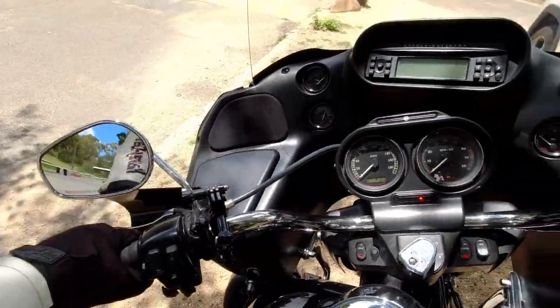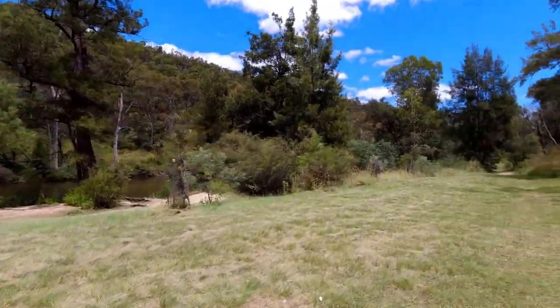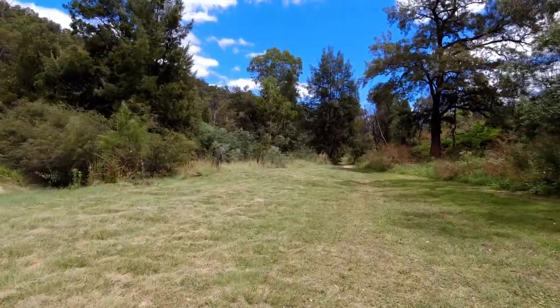I'll pull up and change the battery on the camera, I think. So yeah, this is a lot more busy than I thought it would be. There's so many campers, it's not funny. Assuming since the school holidays. Maybe I'll wait a few more weeks before coming to this one. I'll wait till school goes back and then come here during the week, because I'll still be on leave. So I might pop out here just for a quick overnighter and have a camp.